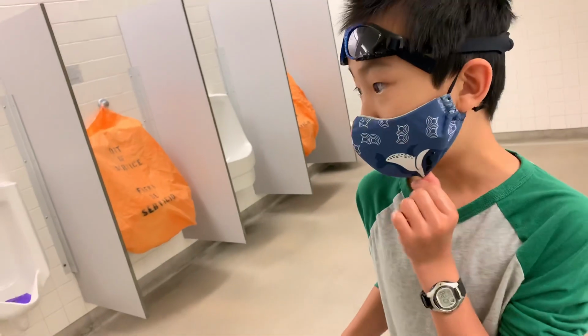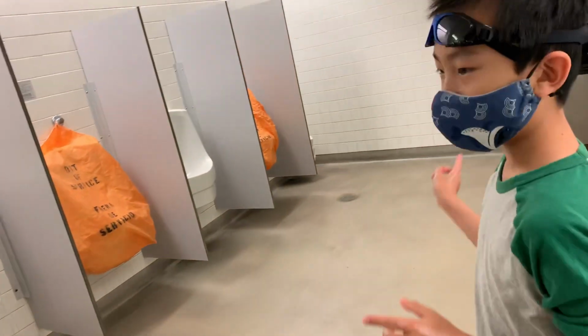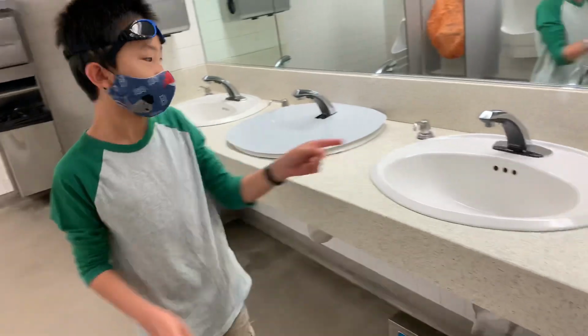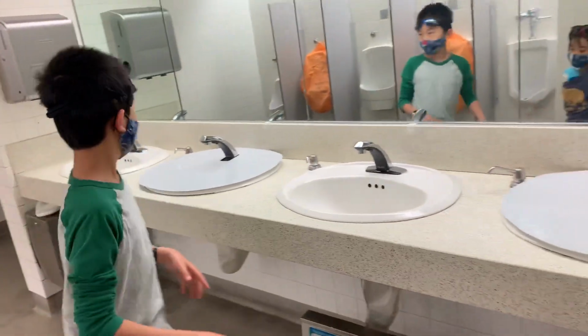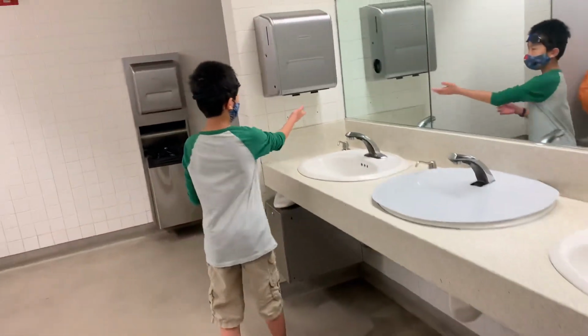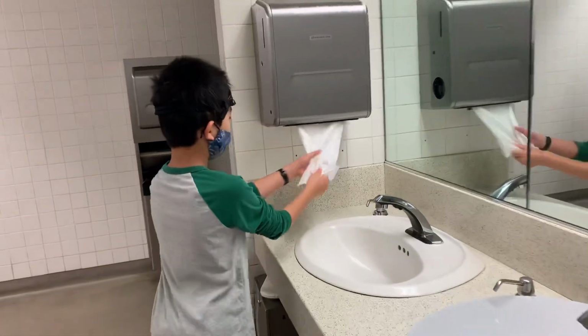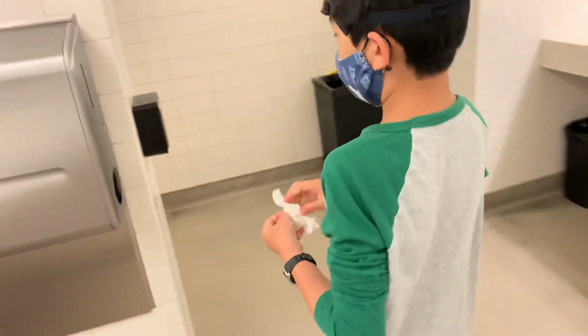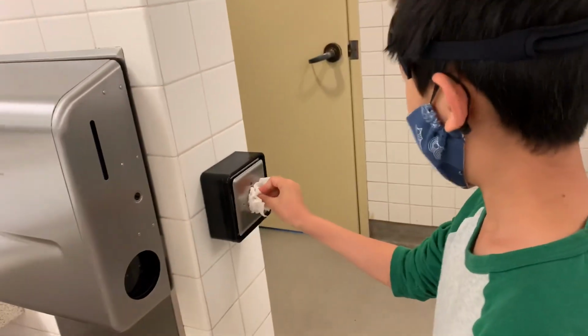We're now in the bathroom, and the sinks and the urinals are spaced out for social distancing, so every other sink you're not able to use. Also, oh yeah, I need a paper towel. Okay. And then I'll want to open the door. Try that one. There we go.